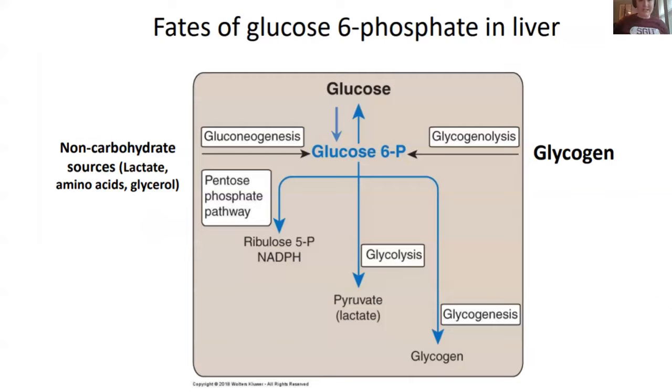So fates of G6P. I put this in here because I went out of order a little bit. I want you guys to understand that there are certain points in the metabolic map where it branches. And so you have glucose, you have G6P because you trapped it inside the cell. G6P can go to multiple places. It can go to the pentose phosphate pathway, it can do glycolysis, glycogenesis. It has all of these pathways that it can go. And so depending on the conditions in the cell, your body knows what it needs. And so it's going to switch certain things on, switch certain things off, just like Brady said.